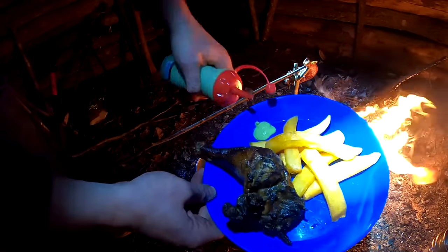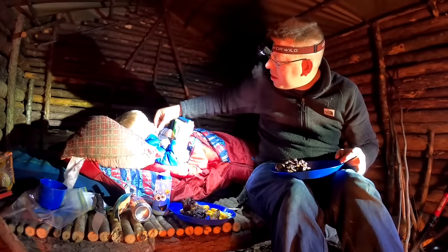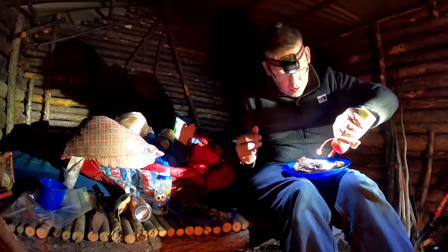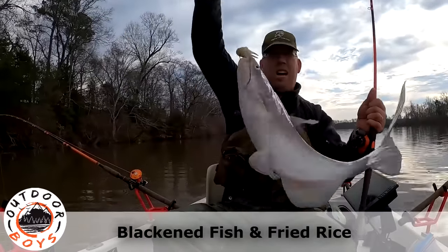There we go. We got some green sauce on the side. It smells amazing. There you go. On the shrimp. There we go.